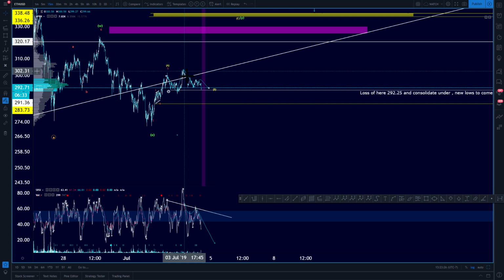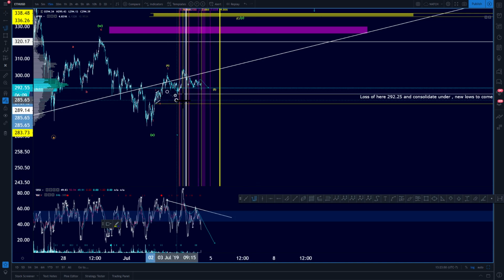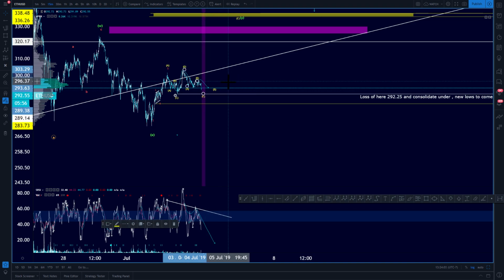A, B, C, D, E. They already invalidated the triangle. So it's probably just a W, X, Y. Something like that.